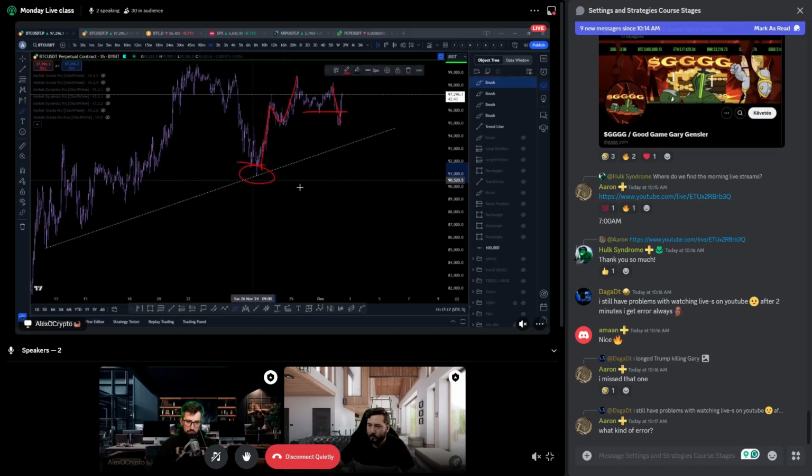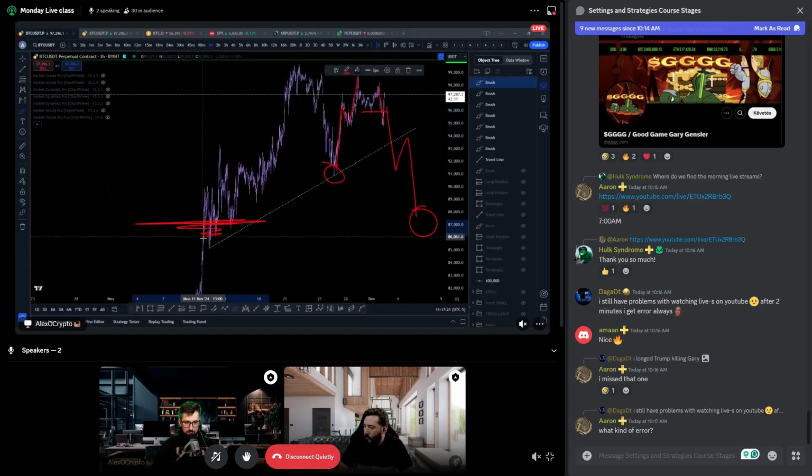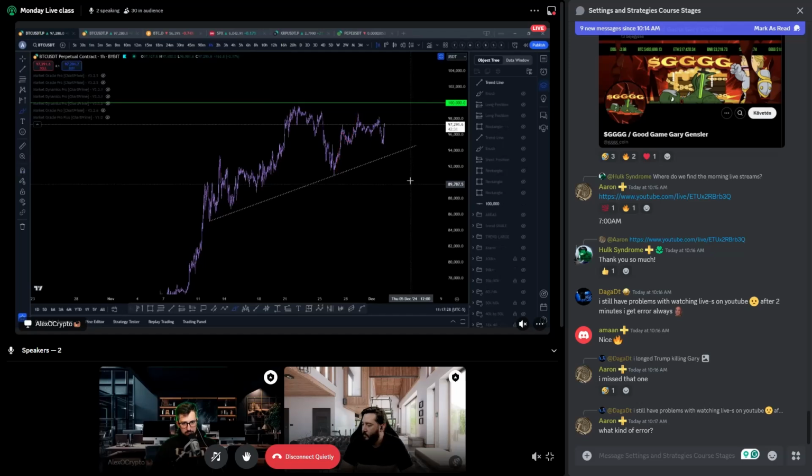If we lose this low over here, we could be looking for more downwards price action, revisiting that $85,000 to $86,000 area. If this, then this, right? So always be prepared as a trader.